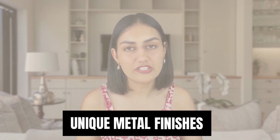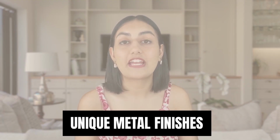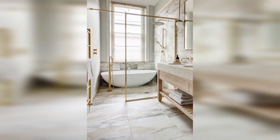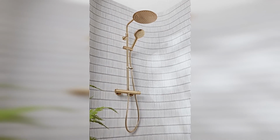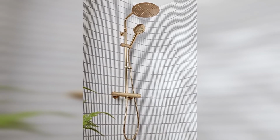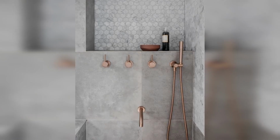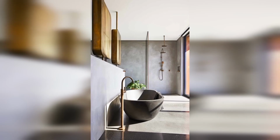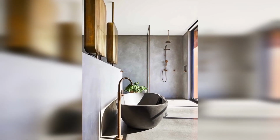Unique metal finishes are another way to make your bathroom look expensive. Tapware and accessories in brassy gold finishes are a trend that's here to stay. Brushed brass in particular is a warm metal that adds richness and texture. If you choose taps in an interesting, unique metal finish rather than the usual chrome, it will show that you've given careful consideration to the finer details in your bathroom, naturally giving it a more expensive and refined feel.